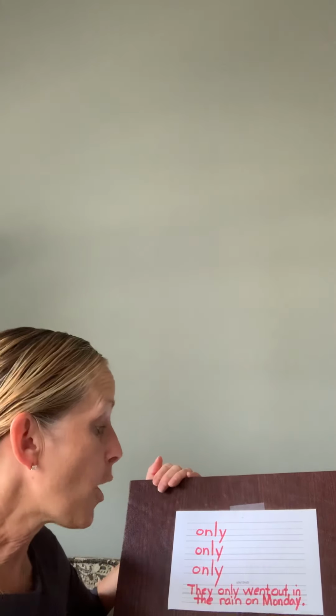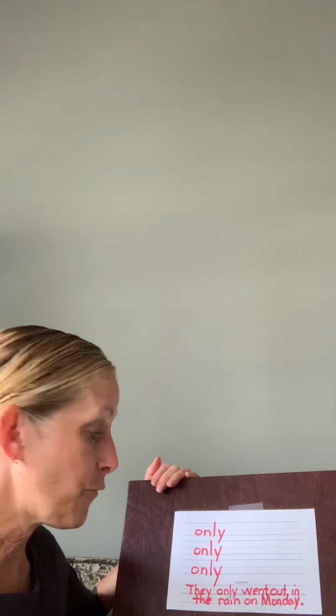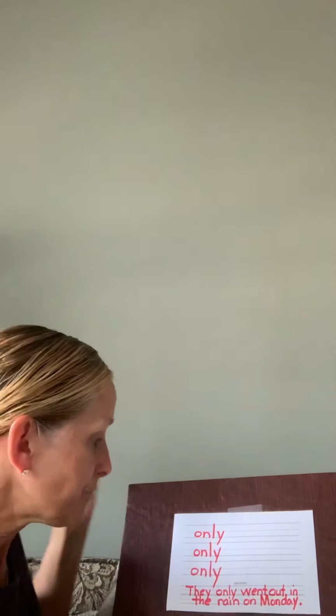Remember, Monday is a day of the week and we need to make sure we use an uppercase M. We need to remember our uppercase letter at the beginning of the sentence and our period at the end of our sentence. They only went out in the rain on Monday.